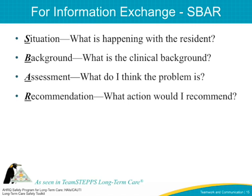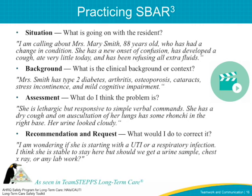In phrasing a conversation with another member of the team, consider the following. Situation: what is happening with the resident? Background: what is the clinical background? Assessment: what do I think the problem is? And recommendation: what would I recommend? SBAR provides a vehicle for individuals to speak up and express concern in a concise manner in both clinical and non-clinical settings and departments. Let's review how to properly use SBAR.